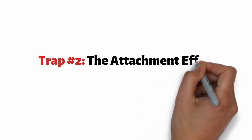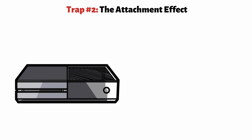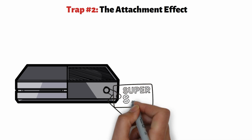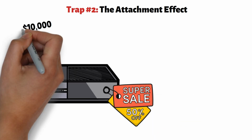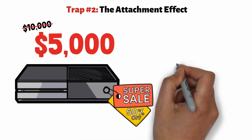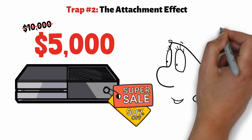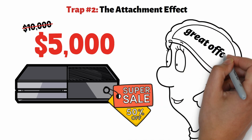The anchoring effect is a classic psychological trap that even the most intelligent people fall for. Let's break down why it happens and how to avoid these situations, especially when it comes to your finances. When we see a price tag with a crossed out amount, such as $10,000 replaced by $5,000, our brain automatically sees it as a great offer. We feel like we're saving $5,000. But the truth is, you're not saving. You're spending $5,000 that could have stayed with you.